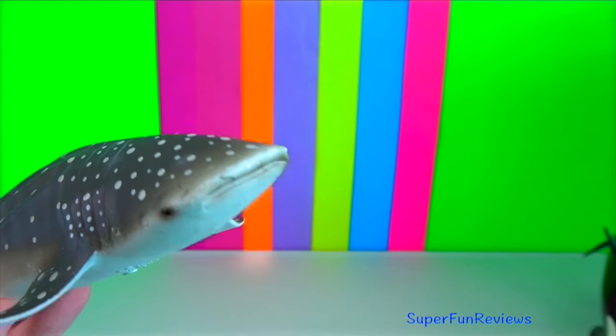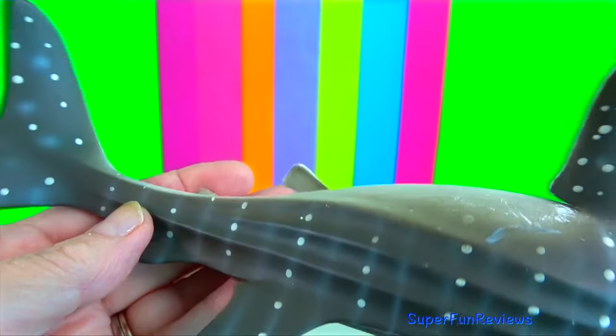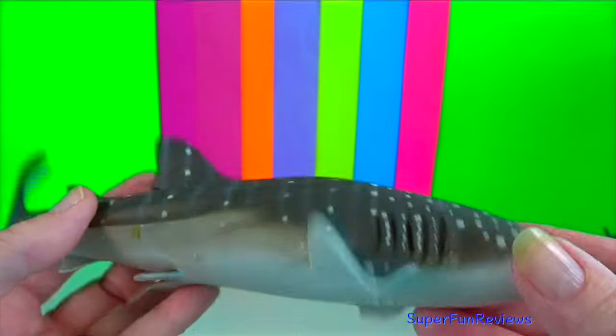Unlike many other sharks, whale shark mouths are located at the front of the head rather than on the underside of the head.